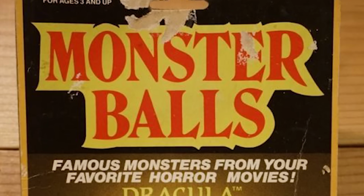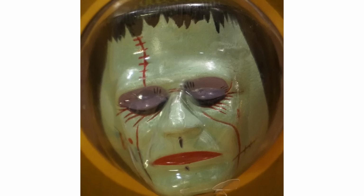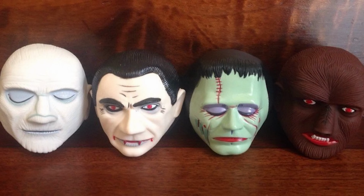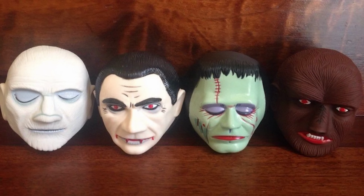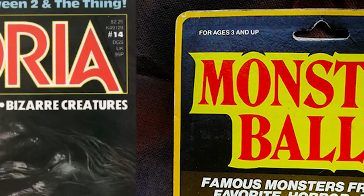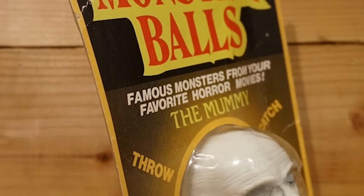The Monster Balls, released by Ilco, depicted Dracula, the Wolfman, the Mummy, and Frankenstein's monster in all their ballified glory, which is to say they look pretty darn goofy. Apart from the admittedly cool title font, nearly a combination of Fangoria and Famous Monsters of Filmland, the rest of the package is rather bland.